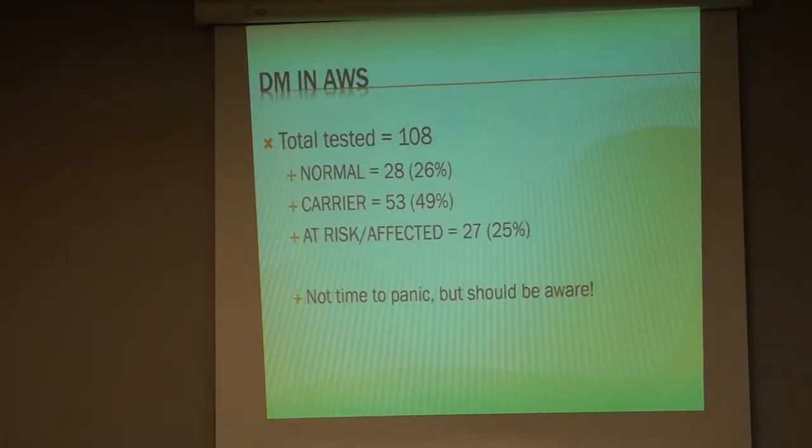So in the Water Spaniels, again, we've tested 108. We only have 28 of those tested normal, which is 26% of the dogs we tested. Carrier, we have 53 that tested carrier, which is about 49% of the dogs. And at risk or affected, we've got 25% of the dogs we tested. Again, I don't know how large your population is right now, but 108 is probably not big enough to give us a really good, true incidence. I suspect it may be a little lower, I hope so.